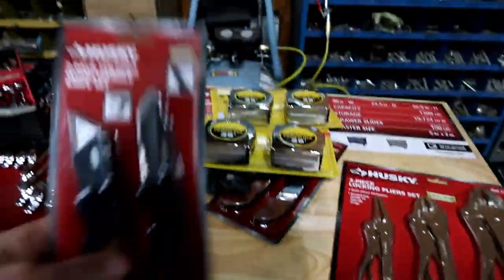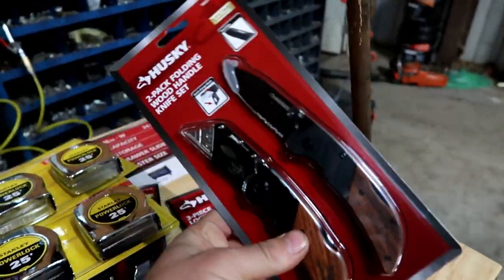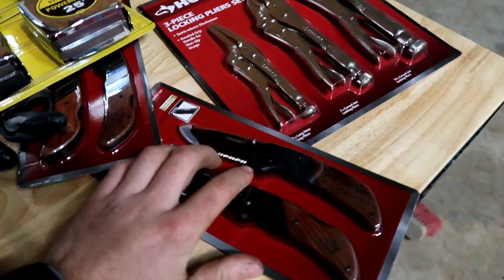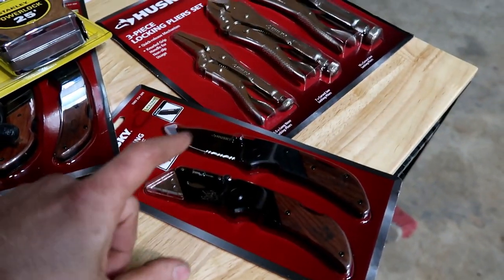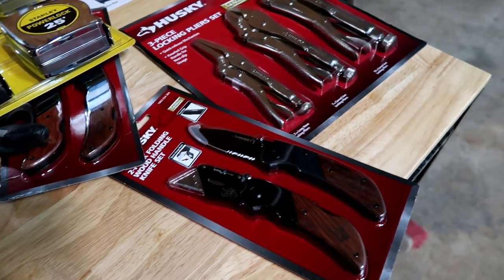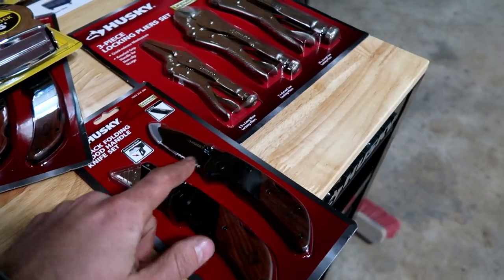For those of you guys that are curious about what pocket knife I'm running, like people are wondering, hey Sam, I wonder what pocket knife you're running. Can you tell me? Well, I can right now, guys. Like I said, I like to find a good deal, and I like the idea of having a pocket knife and a little box cutter in the same package. 10 bucks. I've been running one of these for about a year when I can find it.